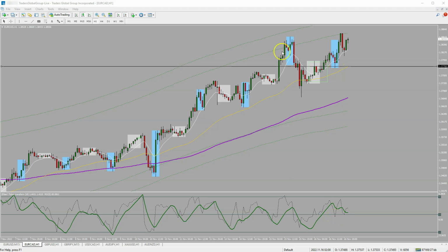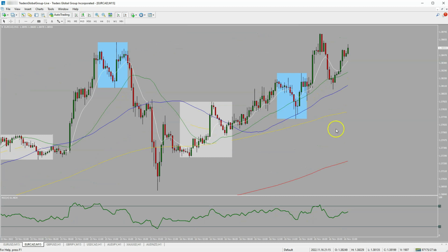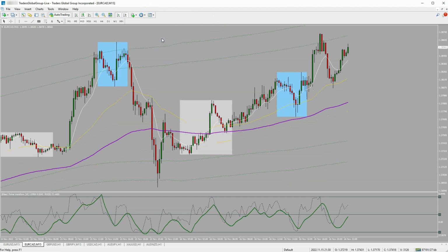So pretty much once that happened, all we needed to do was check on the 15-minute time frame. We needed to go to our reassurance chart and make sure that the 200 SMA was on the proper side of the 400 SMA, which in this case wasn't a problem. So we were good to go on all rules.